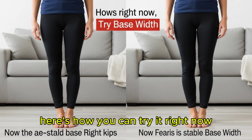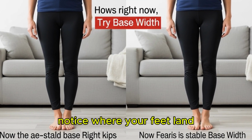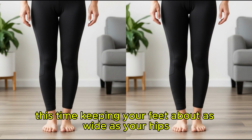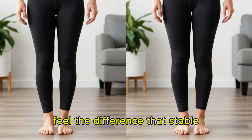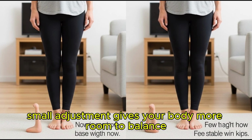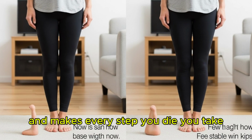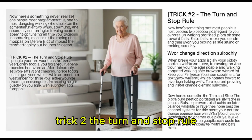Here's how you can try it right now. Stand up and walk across your living room. Notice where your feet land. Are they close together, almost touching? Now, try again, this time keeping your feet about as wide as your hips. Feel the difference? That stable, grounded feeling? That's what proper base width does for you. This one small adjustment gives your body more room to balance and makes every step you take more confident and secure.